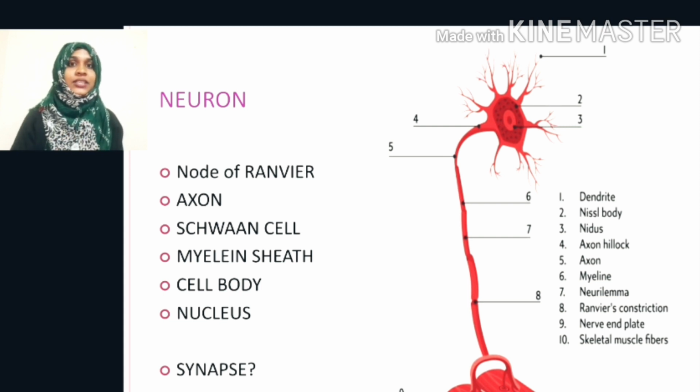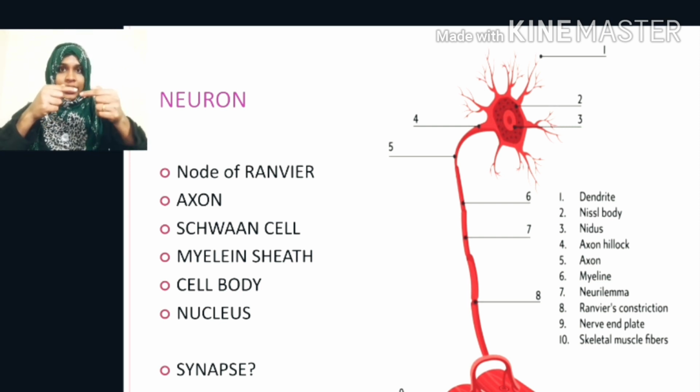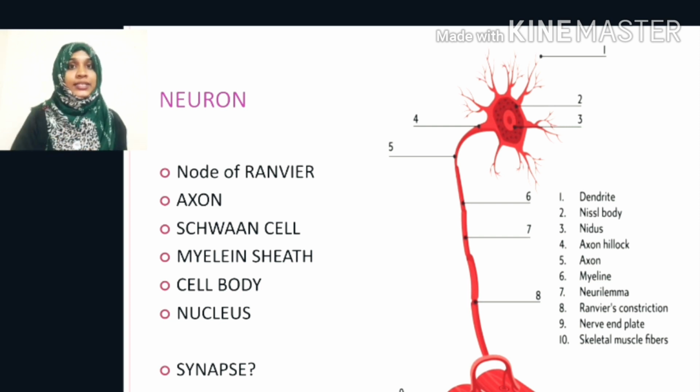Next is the cell body. The cell body is the spherical structure that you can see in the upper portion, connected to the dendrites, and it helps in all the functions of the neuron. Next is the nucleus. The nucleus is the hard portion, which is an oval structure. It consists of chromosomes and it has the property of protein production in the cells. Next is the synapse. What do you mean by synapse? Synapse means the neuronal junction seen between two axons, that is, the junction between one axon and another cell. The neuronal junction is called the synapse. The Schwann cells have another name, neurolemma cells.